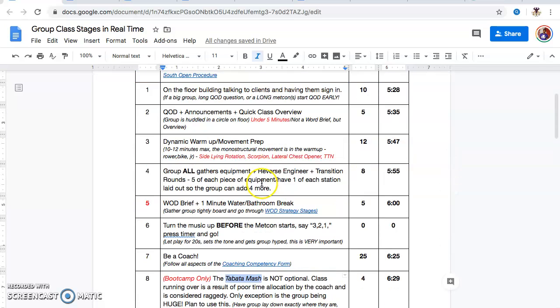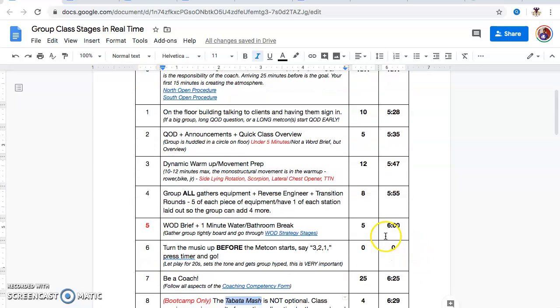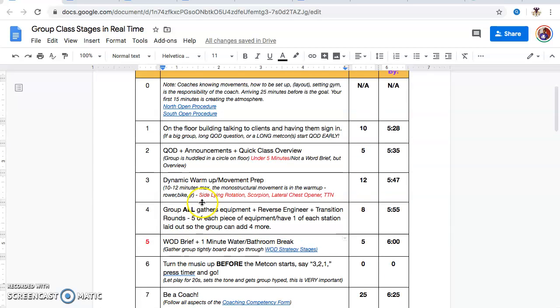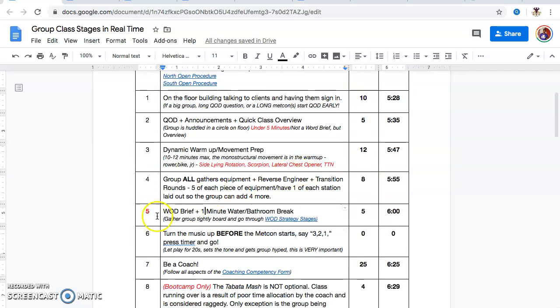And again, that goes back to good time allocation. So again, these are the steps that are needed. And this is an exaggerated example, but main point is one of the main points I dig into with this. Make sure you save yourself some time by doing an overview instead of a WOD brief. Number 5, make sure you actually do a WOD brief and you're following these points.